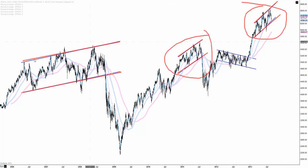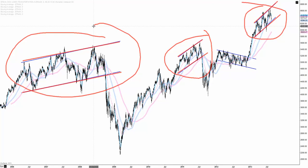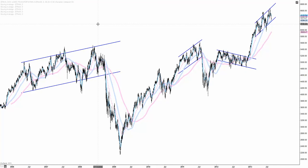When you put all that together, that's why I think we're getting into true correctional mode, not just a pullback mode where it's going to pull back and then resume in an uptrend. I think this time around there will be some bounces here and there, but this is the time that we're going to seriously think about the correctional mode happening. So that's what I think about the market here.